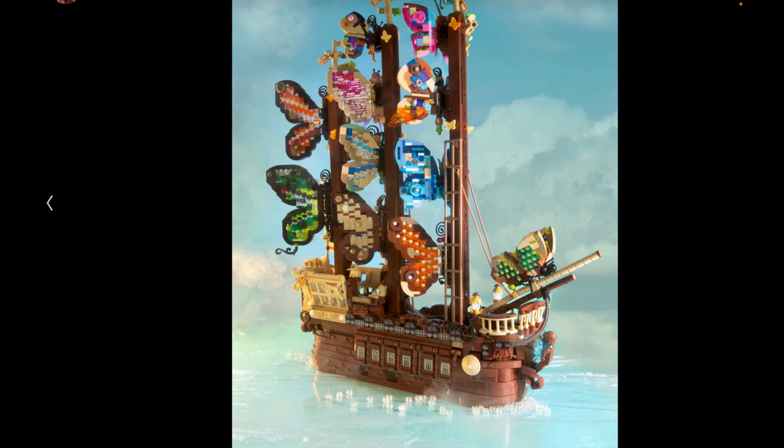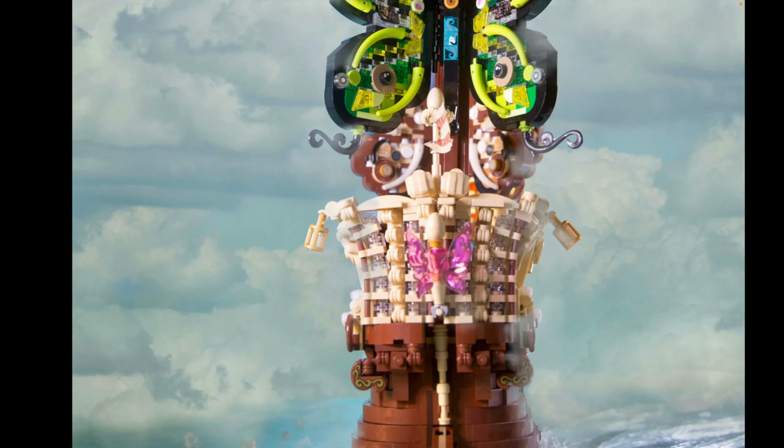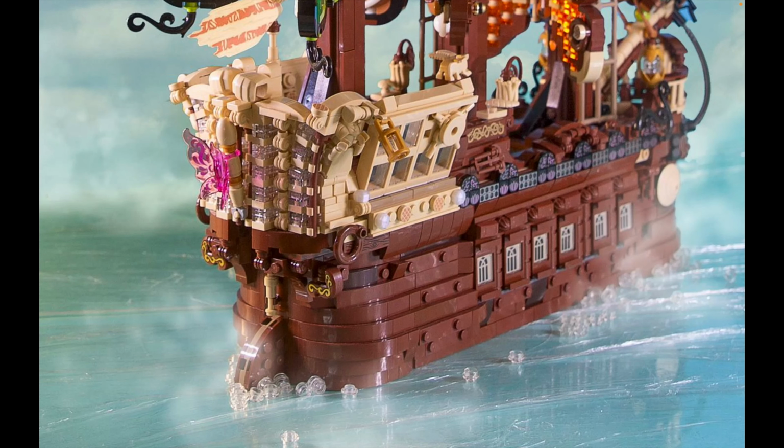But I wish that there were some characters on it, like some minifigures or some animals or something, because I don't really know who would be sailing on it, unless the butterflies themselves are the ones sailing on it to get to their home. But then why would they need a cabin and a below decks and everything?